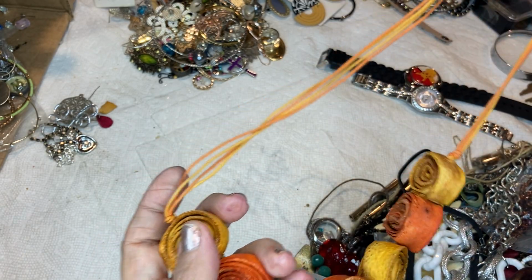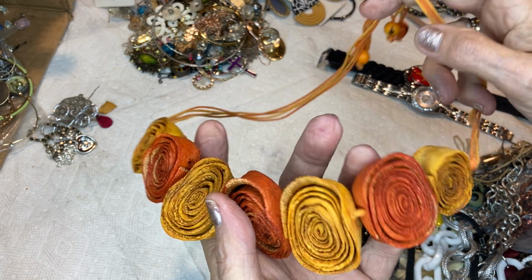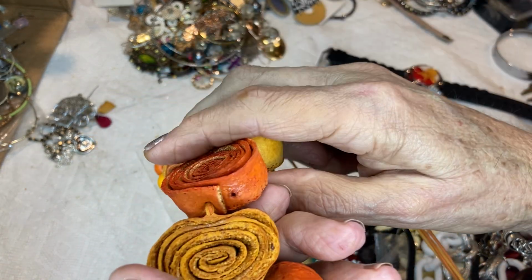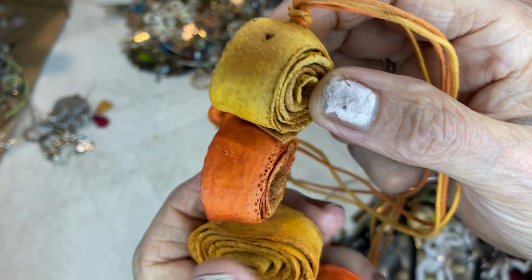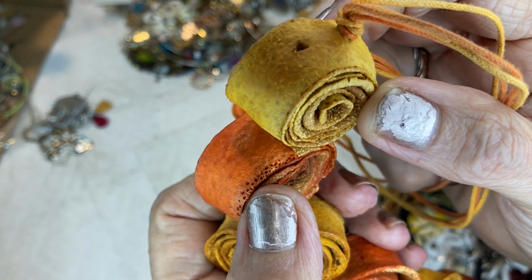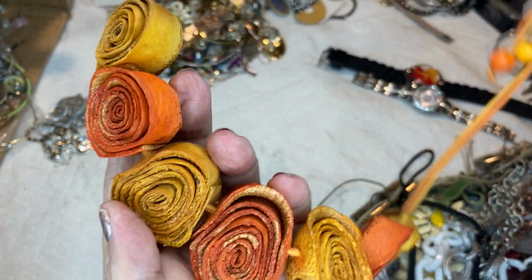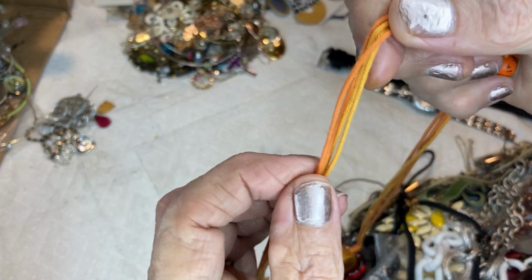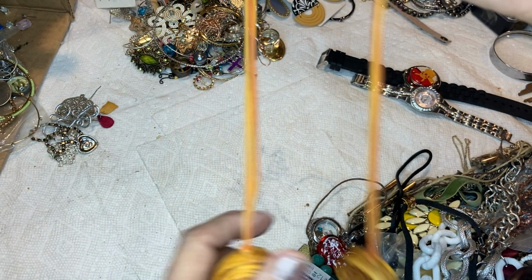And they're ridiculously priced. I'll sell this for $15, but that's really low. I never thought in a million years it looks like leather. But when you look at it again, they've treated it with something. You can see the rind, the orange rind. It's a trip. So maybe that's lemon and that's orange. I'm not sure, or maybe they dyed them. But that's what that is, with cotton cording.